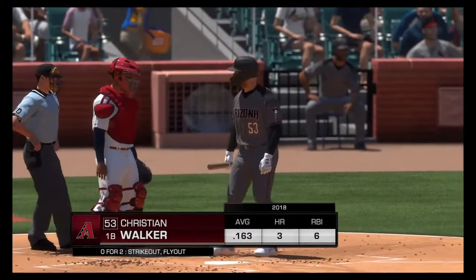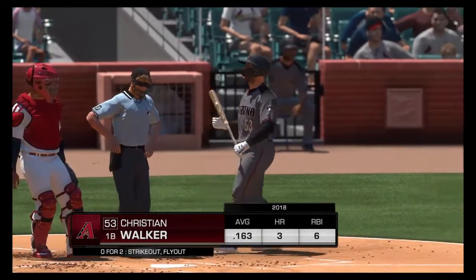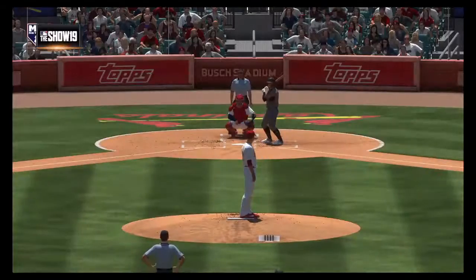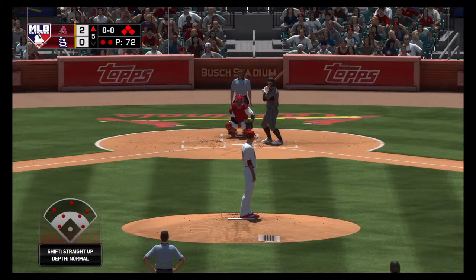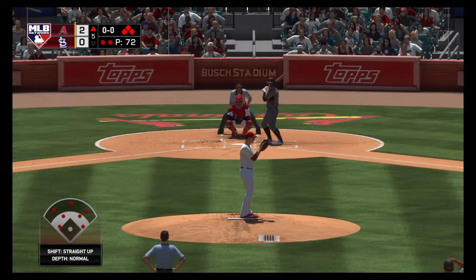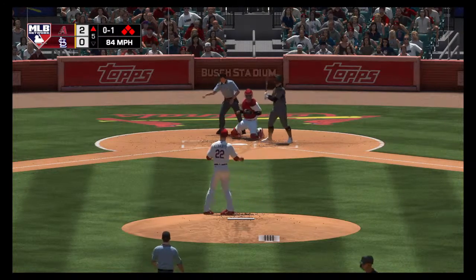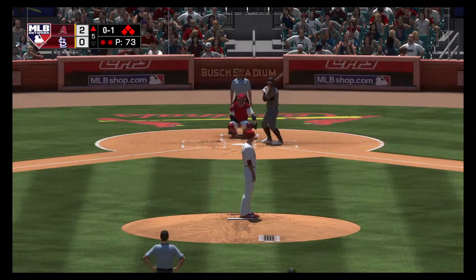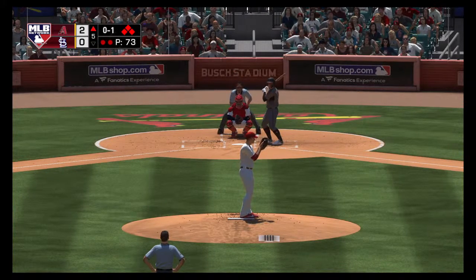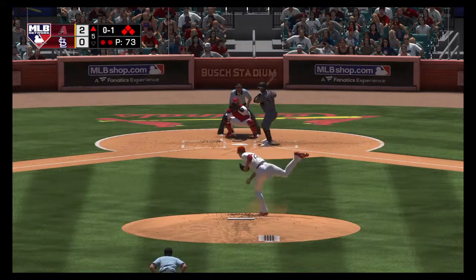Striding in, Christian Walker. No hits to this point. He's ready. Here's the first offering. That one bends into the zone. A strike on the breaking ball. Hey, when a pitcher's put in a tough spot, he's usually going to go to what got him here, and that's this guy's slider. Expect to see that more often.